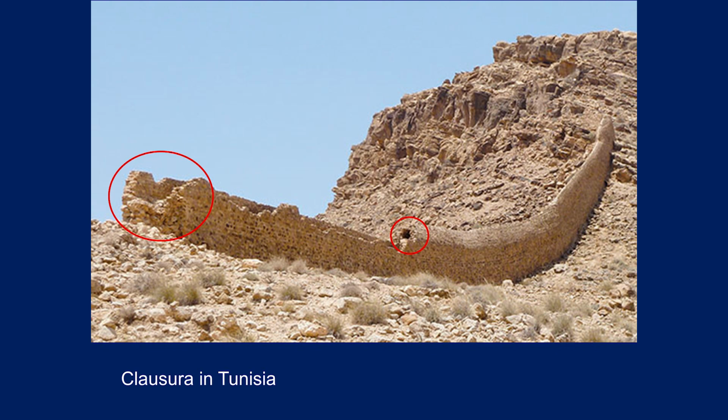bearing in mind that soldiers will be patrolling in the wind, rain, and gloom some 15 feet, 4.5 meters, above the ground. Such a wall does exist in North Africa. Though here, you can see to the left, a rear parapet, but here the top was enclosed so that it clearly did not provide a fighting platform.